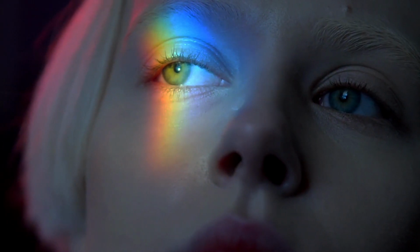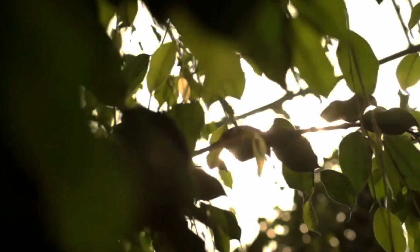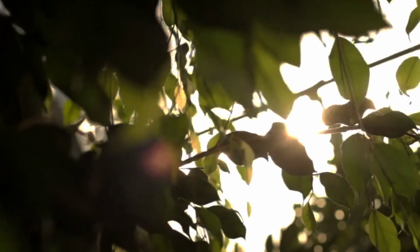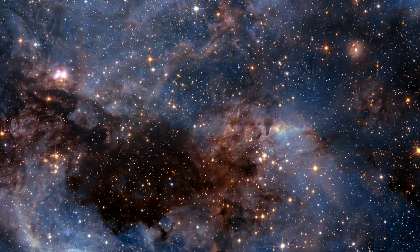Through sight, it allows us to perceive and communicate with the world around us. Our eyes are sensitive to the visible spectrum, enabling us to see colors, shapes, and movements. Sunlight warms the Earth and drives weather patterns. It is also essential for photosynthesis, the process by which plants produce food and oxygen. Astronomers study the universe by analyzing electromagnetic radiation. Telescopes capture light from distant stars and galaxies, helping us understand the cosmos's vastness and complexity.